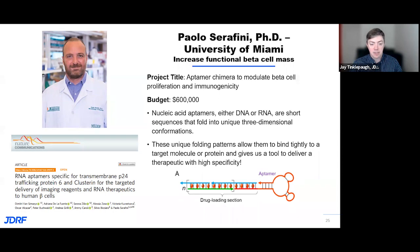The folding pattern allows the aptamer to bind tightly to its target so we can deliver a drug with very high specificity. And if you look at the cartoon on the bottom of this slide, you can see a rough interpretation of this folding behavior on the right, and the remainder of the platform can be loaded up with pretty much any drug imaginable.